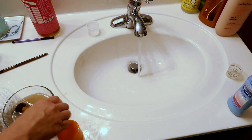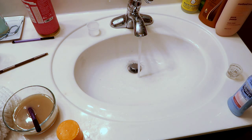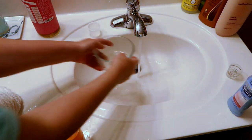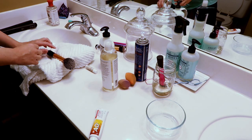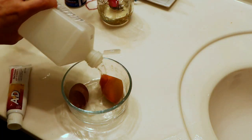And you will see how clean it gets the brush. When I run the water over the brush, it's kind of like it starts clumping up and pulling off the foundation from the brush. So if I could recommend something for your makeup brushes, I would highly recommend the coconut oil.